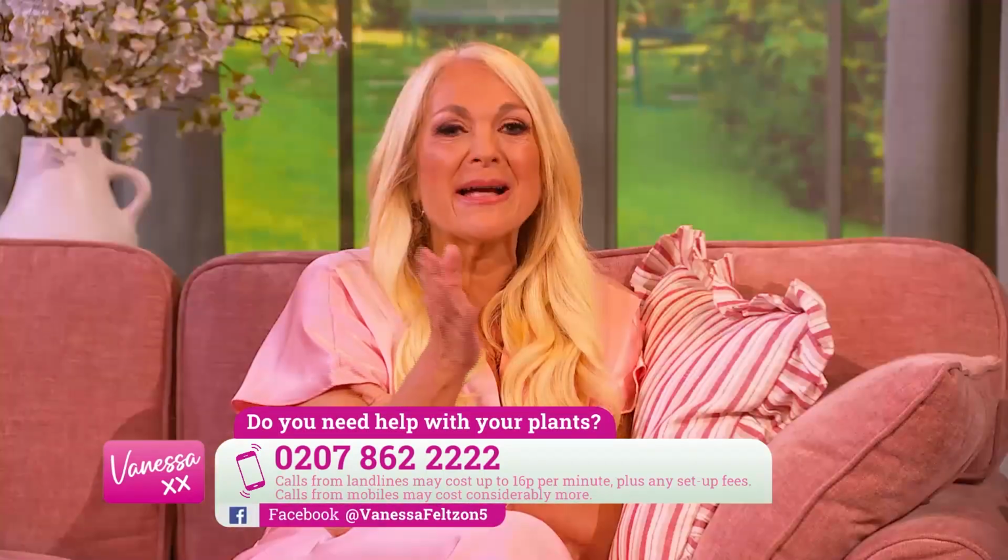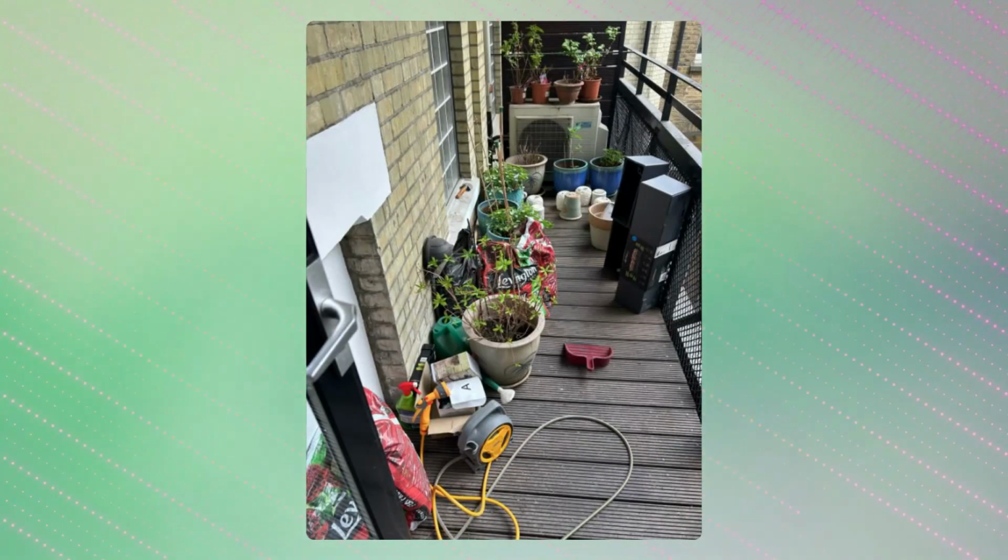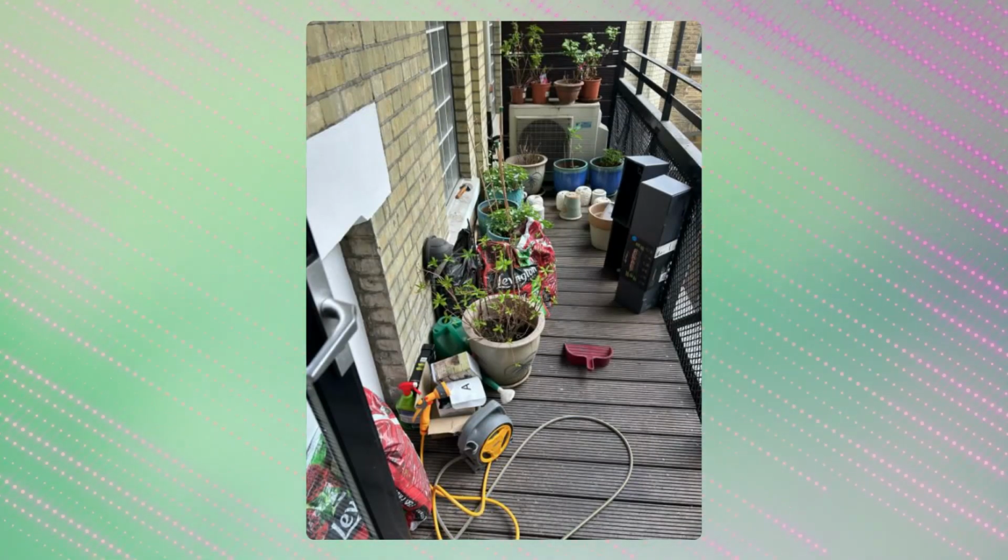Okay, let's have a look at Maxine in London has sent a photo of her balcony, and she says, oh, look, you've got quite a lot of space there. That could actually look very pretty, couldn't it? She says she's not quite sure what to do with the space. What would you do if you had the chance, Jamie? What would you do, Nicki?